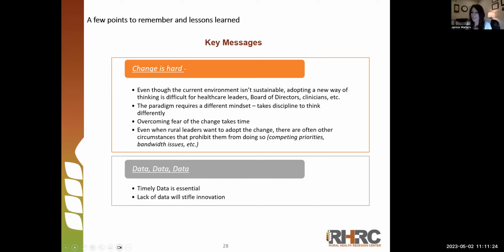Even though the current environment does not necessarily produce a sustainable path forward, it is really hard to change. And we fully grasp how difficult decisions might be needed at the board of directors. It requires different mindsets, overcoming fear of change. And as I said, even when rural health leaders know that the current is not sustainable, oftentimes they don't have the wherewithal or the time and resources to take on the change that is needed. And certainly data is essential. You can't do this without data. And so identifying your data sources early is very important. So Tom, I'm going to pause.